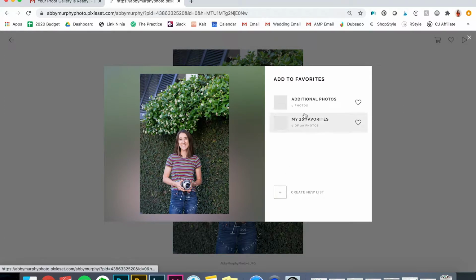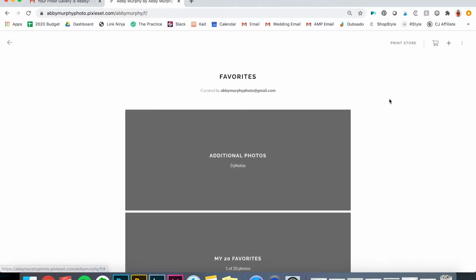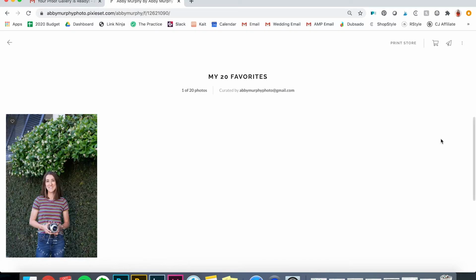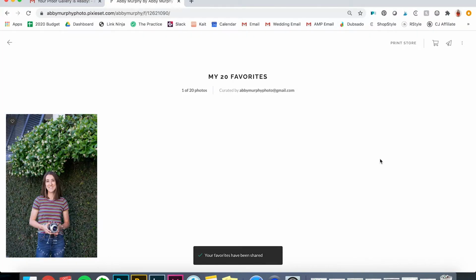So I'm going to add this photo to my favorites list and I'll show you what this looks like once I put it in. So here it is right there. So as you can see, you'll just keep adding and it'll populate right there. And then if you want to send this to me when you're finished selecting your images, you can click the share button right here and send to photographer. Then you can add a little note if you want to and send it off.